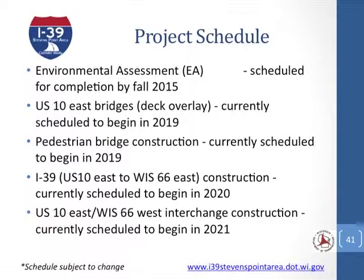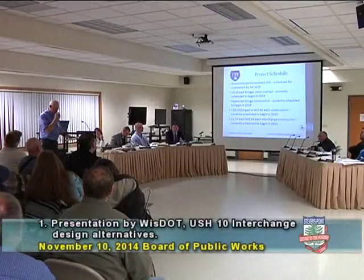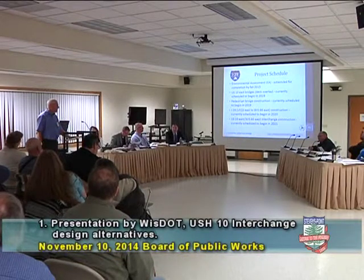Certainly would. Just one thing in addition: right now, as far as bikes and pedestrians, there currently is a safety problem where pedestrians and bikes try to cross the ramp terminals, and it has been identified as a hazardous location. So getting bikes and pedestrians away from the ramp terminals would also provide some safety benefits.